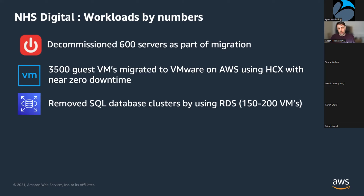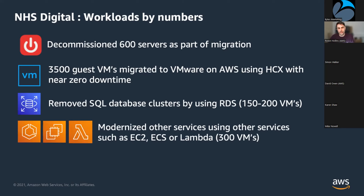We also took the opportunity to remove SQL database clusters, traditional Microsoft server-based clusters, and move them to AWS RDS. Now, that wasn't a great number of virtual machines, but I'm sure a lot of people will respect that quite often SQL clusters are heavyweight virtual machines, and they can be quite costly in terms of resource consumption. So we took the opportunity to move those into a native cloud service, and that was really successful. We also took some other elements and modernized them, and we used ECS, elements of EC2, where it was positioned better to have them in native AWS, or Lambda, just to take some applications and some app services and streamline them in the migration process, moving them into those environments.